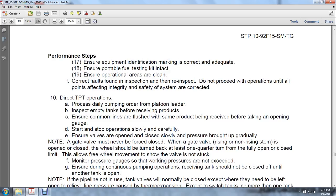E. Ensure the valves are opened slowly and pressure is brought up gradually. A gate valve must never be forced closed. When a gate valve, rising or non-rising stem, is opened or closed, the wheel should be turned back at least 1/4 turn from the full open or closed limit. This gives free wheel movement to show that the valve is not stuck.